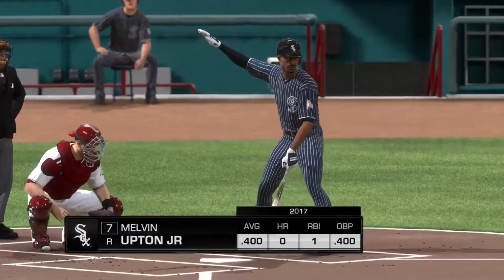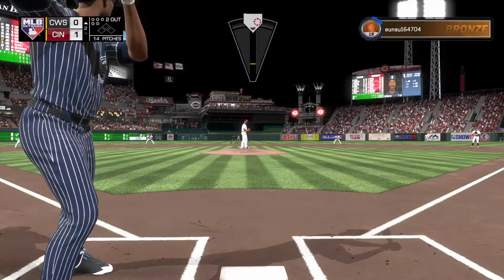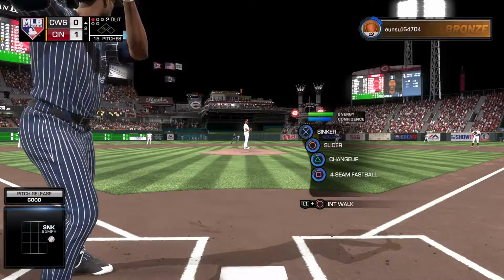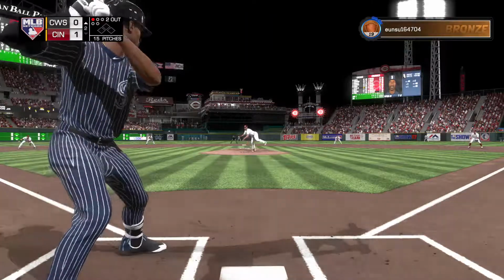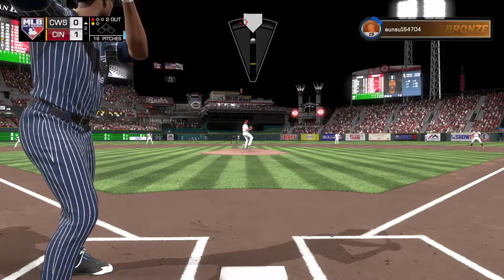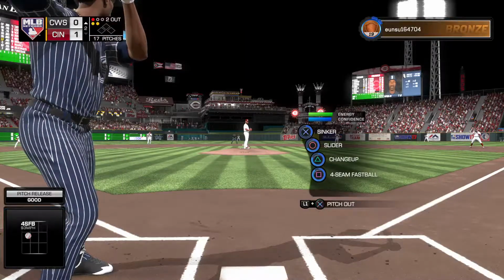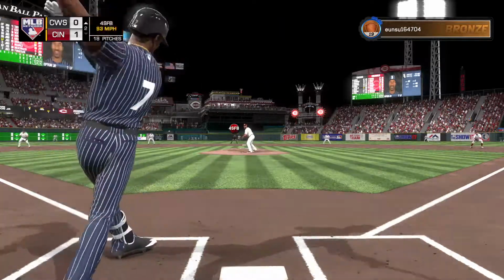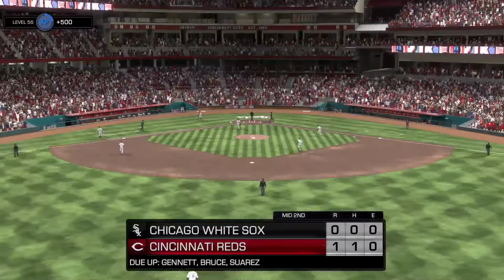Stepping into the box, Melvin Upton Jr. He'll work on keeping this top of the second alive. Into the windup and the pitch. Here's a sinker to start him out, but he wouldn't bite. It's ball one. Fastball, and that thing got up there at 95 miles an hour, a ball and a strike. That fastball was a lively one. You could hear the pop of the glove all the way up here. Yeah, nothing better, huh, guys? I guess maybe the crack of the bat, but I'm not as... And we'll have to leave it there as this is strike three, and that will retire the side.